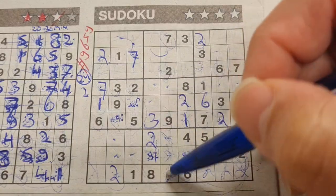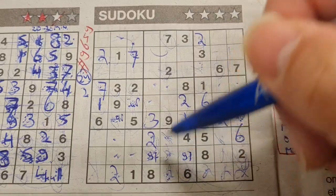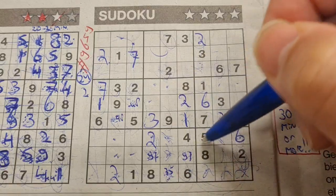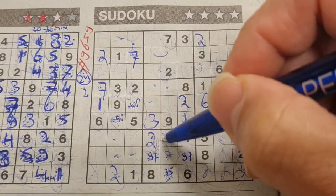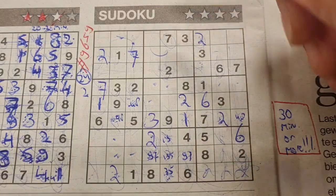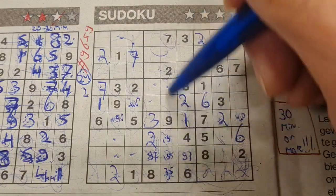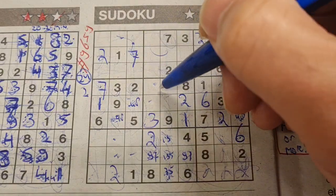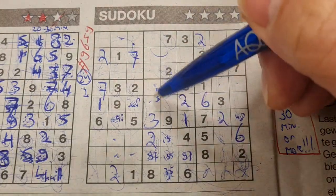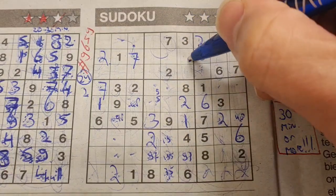Those missing numbers are 1, 3, 5. We have a 1 in this row, so the 3 and a 5. We have a 5 in this row, so 1 and a 3. Okay. We have a 5 in one of these two boxes in this column, so no 5 in these two boxes. So the 5 in this big square could be here or there. 5 in one of those two boxes in this column, 5 in one of those two boxes in the middle column, so the column next, only two places: the 5 could be here or there.